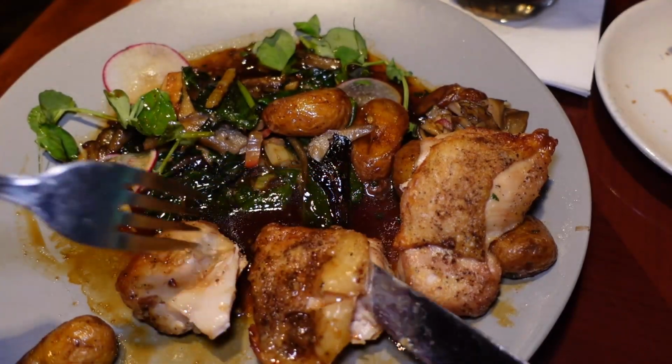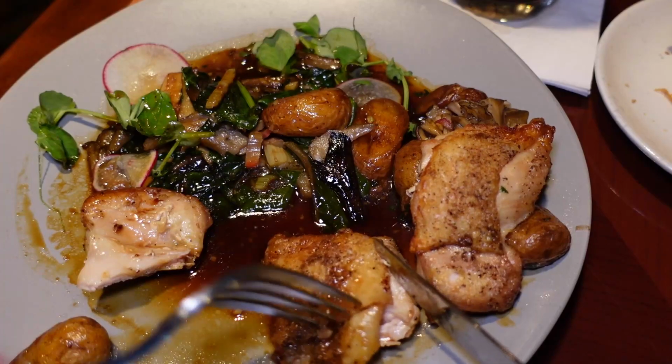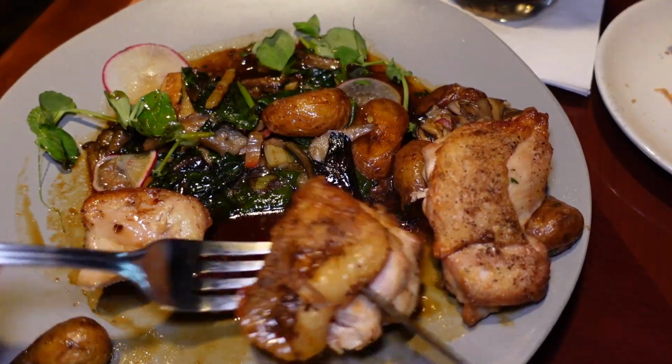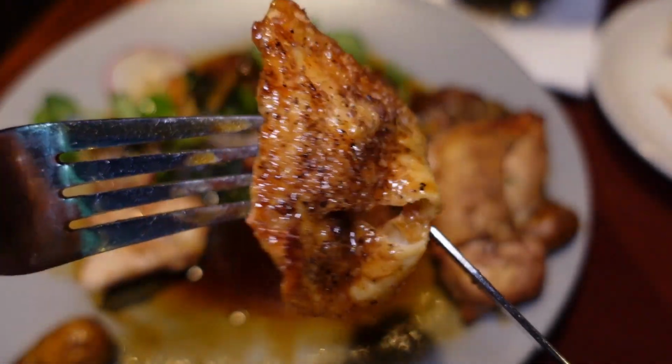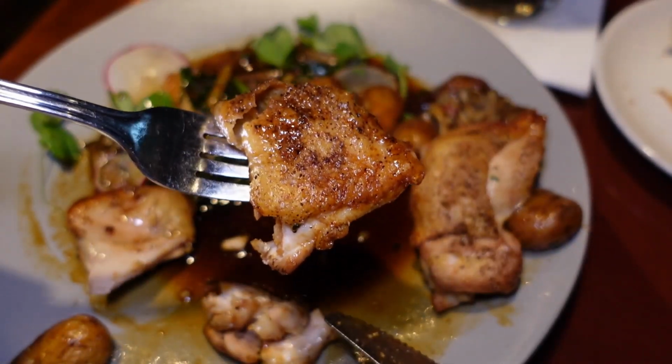Man, the skin looks good. Look at that skin. I don't know how I'm going to get that, but it looks awesome. I mean, just look at that crispy skin. Yum. Oh, yeah, man, that looks like the perfect bite. Yum. Oh, it's good. Man, that skin.